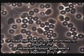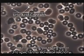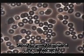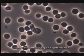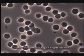You see these two shiny things in the upper left corner? These are uric acid crystals. Hence the name, uric acid. These are acid crystals. This person is getting better, feeling better, less bacteria, and after 8 days of taking goji, there's no more anemia, except maybe a little bit in the lower right-hand corner. But most of them have a good content of hemoglobin.